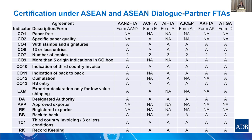And this is only for the certificate, but of course you have also other elements: how you consider accumulation, and when you have an exporter declaration for low value shipments, which is quite trade facilitating per se. The private sector would normally quite like to have these options, but these options are not always available.